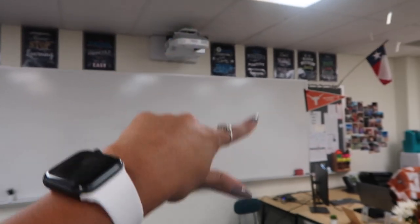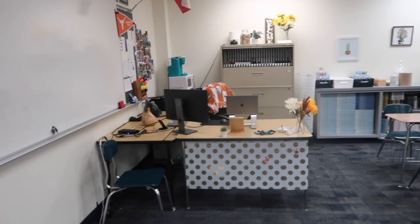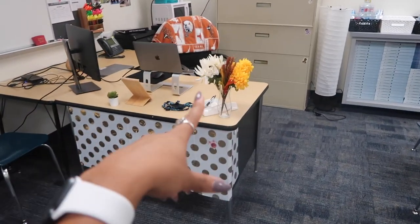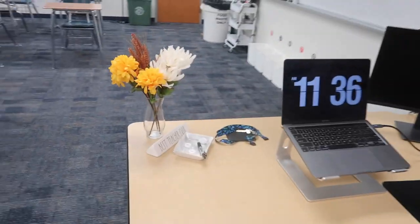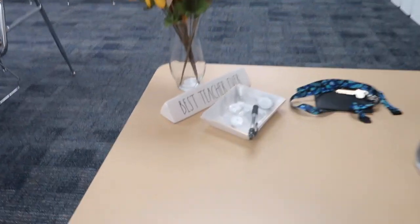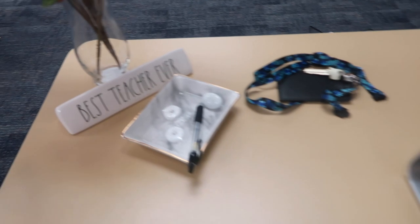On the board over there is just general information, bell schedule. Up top I have a bunch of like motivational posters that I got on Amazon. And over here in the corner is my desk area. So some of the stuff and decorations, like this gold polka dot, was left by the previous teacher. So this is basically my corner. I have more fake flowers. Let me show you guys my setup. Fake flower arrangement. I have these all throughout my classroom.